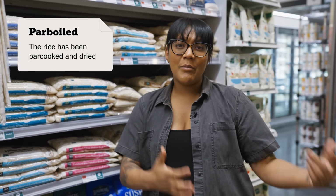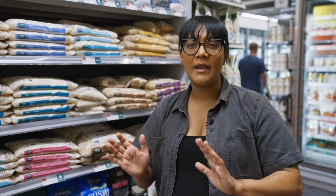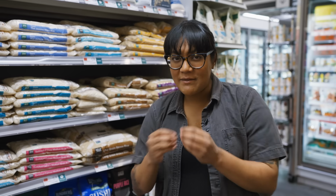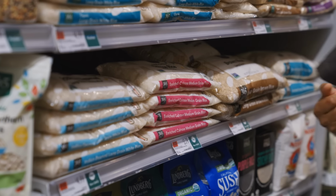And then there are other things to look for in your rice. Parboiled means that the rice has been par-cooked and dried. What that does is it enhances some nutrients, increases digestibility, and makes the cooking a bit more foolproof. When rice is cooked and then dried, it goes through a process called starch retrogradation, which makes the starch molecules a bit more sturdy and strong, so you have fluffier grains. That's what Uncle Ben's is. It's a parboiled rice that's almost impossible to make incorrectly.